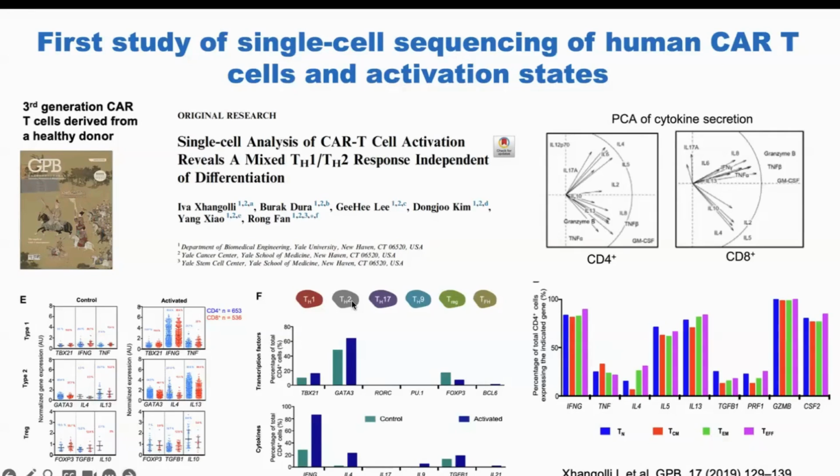But when you look at the single cell level, it turns out the same cell expressing the Th1 genes also expresses the majority of the Th2 genes. So this is quite a mix, and that made us very puzzled. Why are those cells in a hybrid cell state? Because that never happens in our body in a normal homeostatic state. But it seems like 70% of those cells are highly mixed Th1, Th2 cell responses.